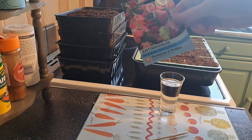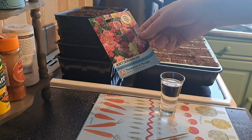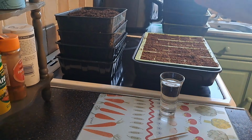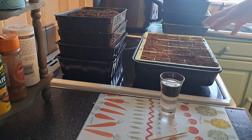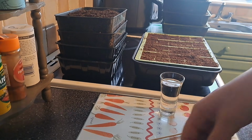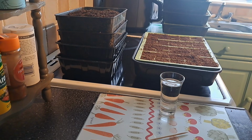So I'm going to start off with the antirrhinum double Madam Butterflies. This pack's got an average of 60 seeds in. We've got 40 individual cells there, so really I can't be too liberal with the seeds, so I need to kind of try and sow 1 per cell really.